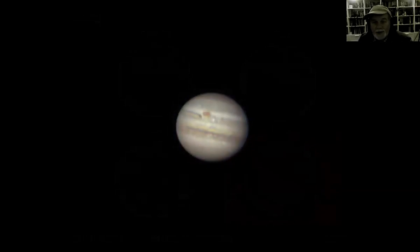Jupiter, I haven't had so much success with Jupiter. It's very low down this year, but this is the best I've got. We can see the great red spot on Jupiter, this big red storm, and the dark belts and the lighter zones.